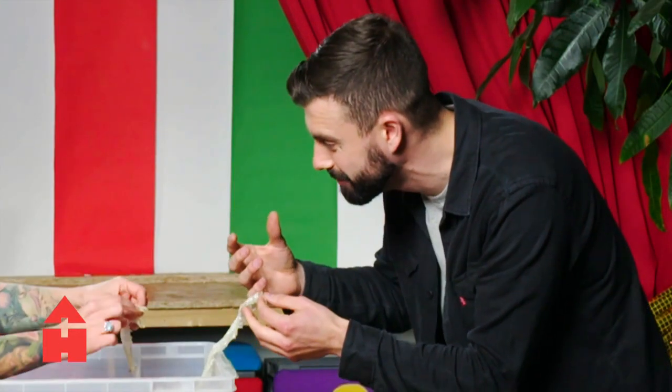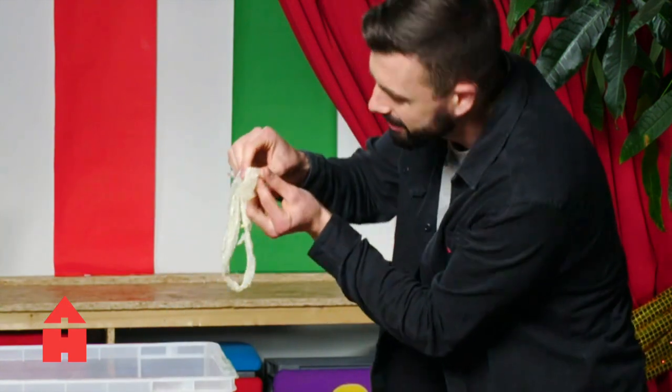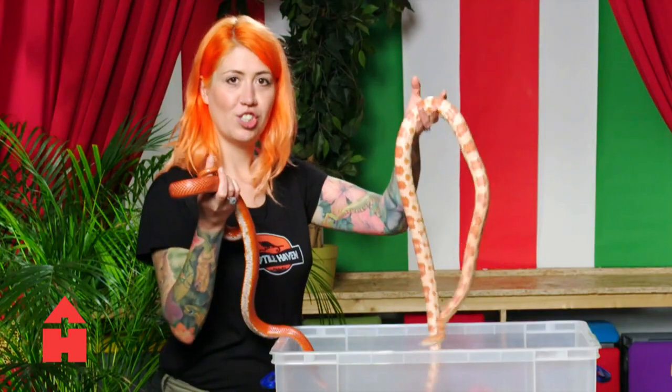Yeah, you can see the face. Look, there's the nostrils as well. Cool. So there you go. That is awesome. I never knew that. If you have a look. Oh, wow. Ginger here. So, Ginger.